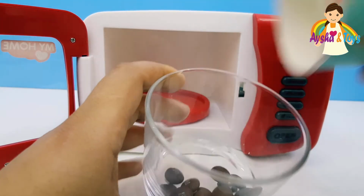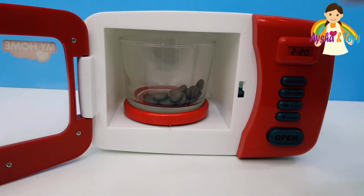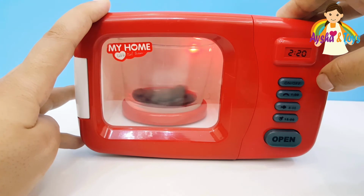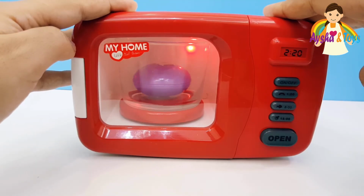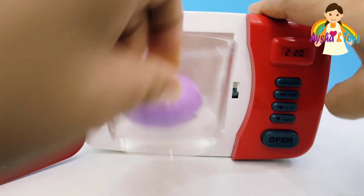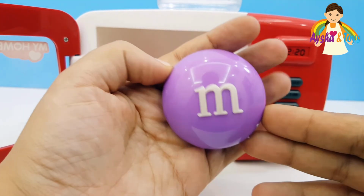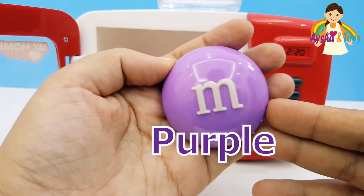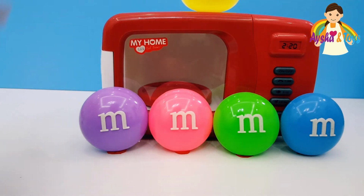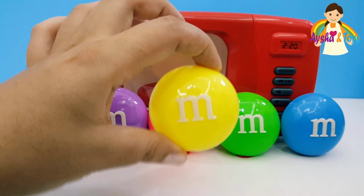We have here. It's brown. Round and round, round and round. We have a big purple M&M. It's purple color. Purple. Today kids will learn purple color, pink color, green color, blue color and yellow color.